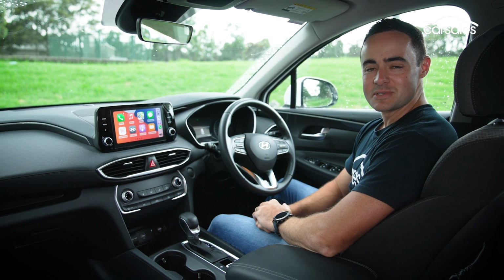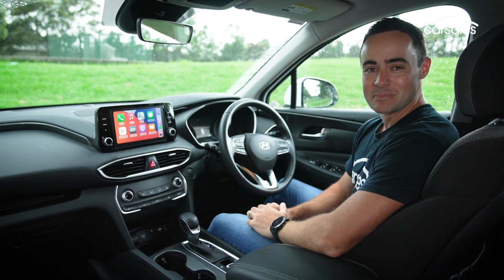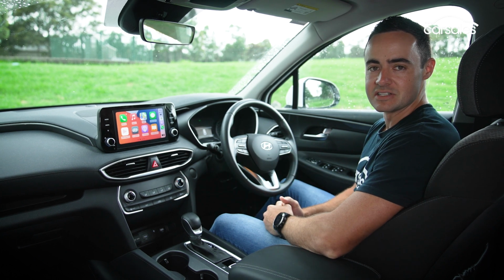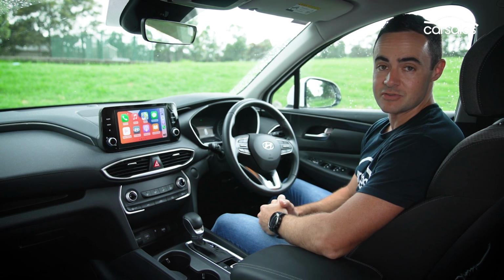It's easy to look at the absence of keyless entry or even a push-button start. You just get a bland little plastic button in its place. But the base Santa Fe has all the basics covered. Comfortable seats, plenty of storage, and a great outward view, to name a few.